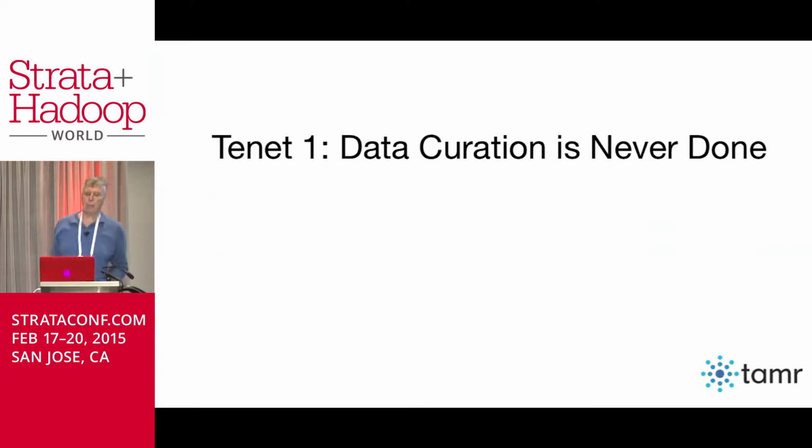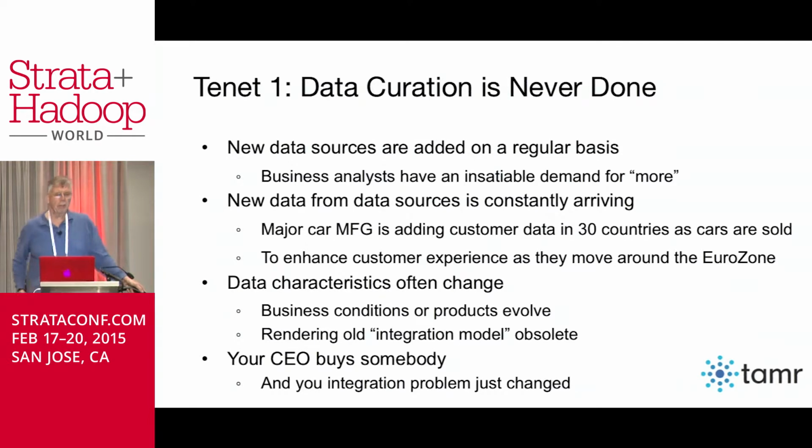Okay, so tenet number 1. Data curation is never done. What does that mean? You're going to add new data sources on a regular basis. Why is that? Because business analysts have an insatiable demand for more. What's more, even if they didn't have an insatiable demand, your CEO will buy somebody, and that'll give you more stuff to mess with.